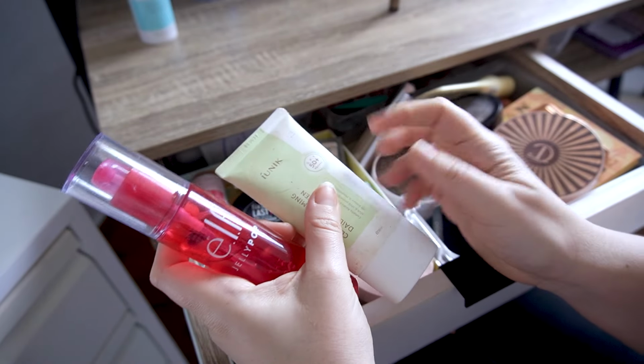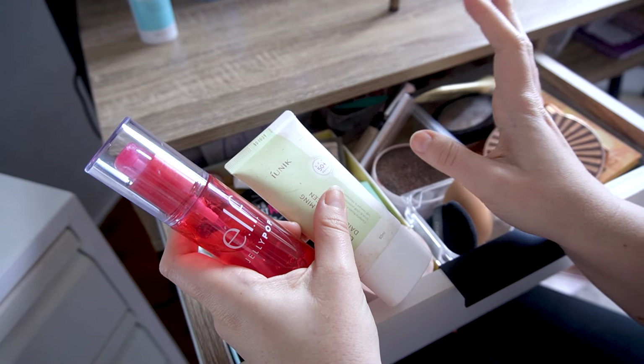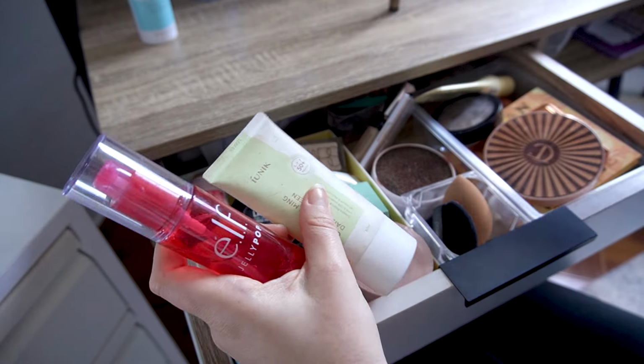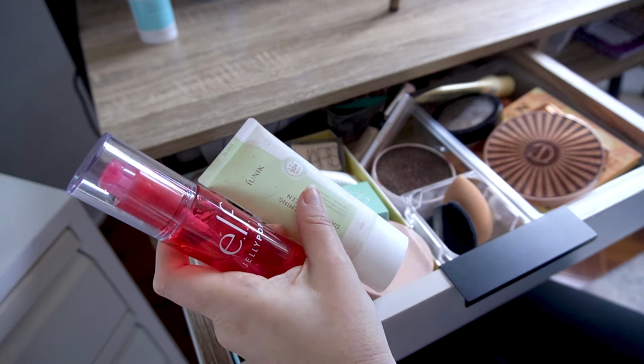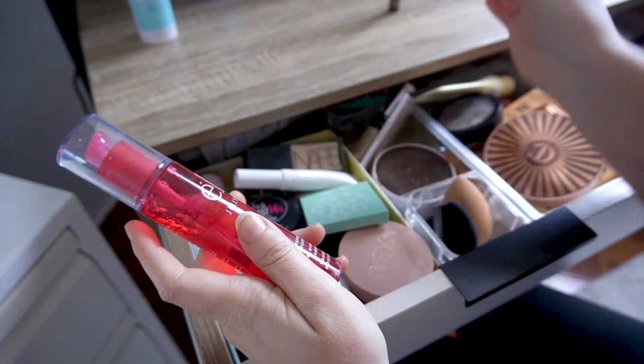I realized that I didn't include SPFs in my skincare speed review video, which is really frustrating because obviously I do have SPFs, and I also didn't include lip masks or lip scrubs, which I do actually have. So anyway, just know that I know that I forgot to talk about those because obviously this is more of a skincare item, but I'm just gonna leave that in here.